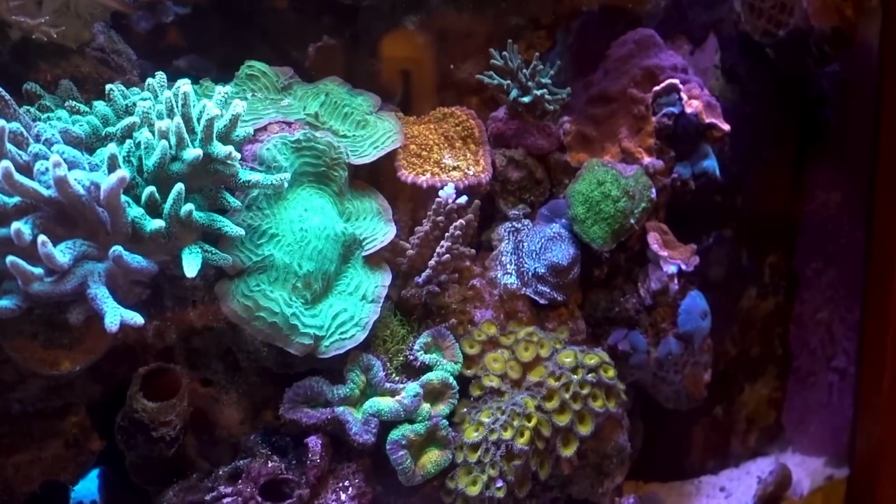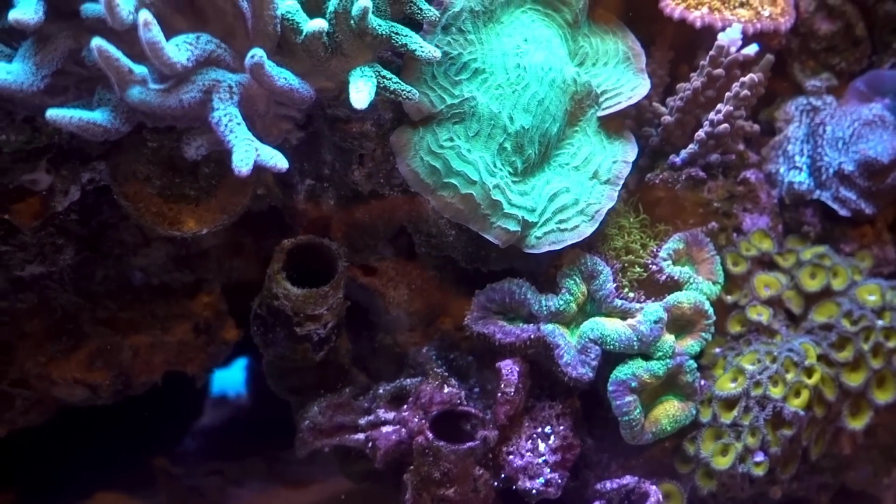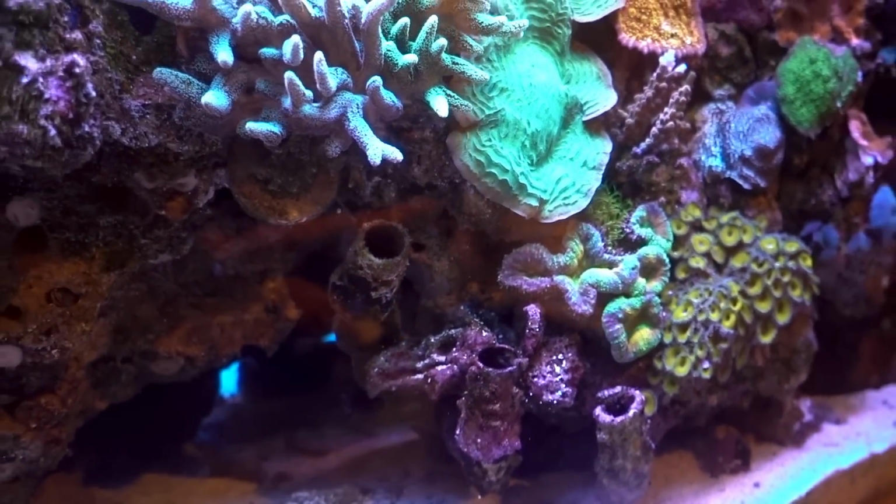I see some green Sao Paulo. Yeah, that's not supposed to be there. Did somebody sneak it in there? It just kind of hitchhiked, and I'm not going to be able to get that. So I hope it just does not keep going.